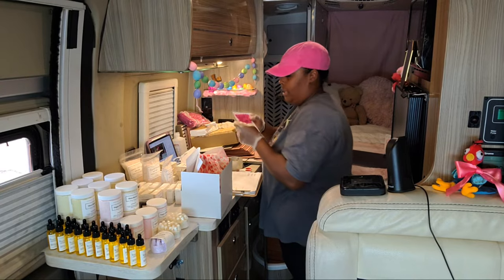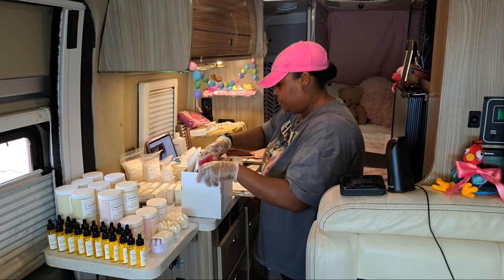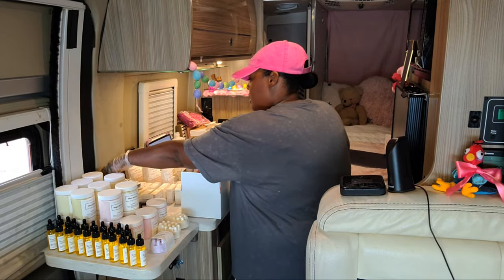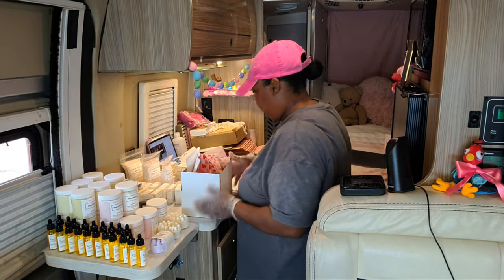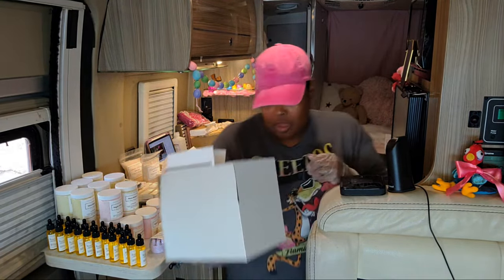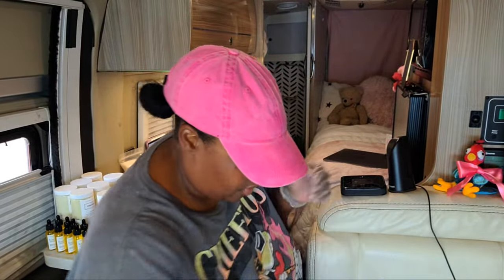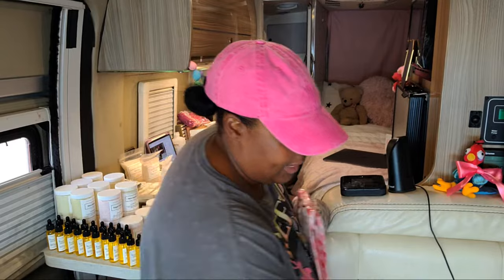Make sure we got a thank you card. And a sticker. I probably should have set the table up so I have more space here on my dining room table.